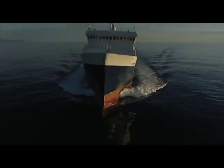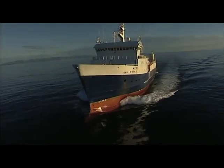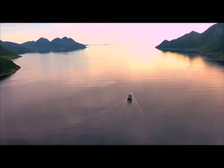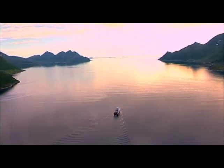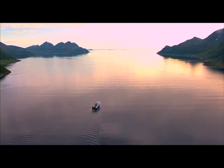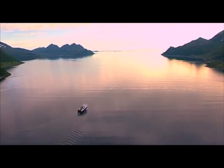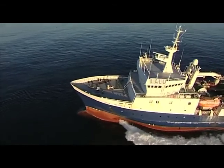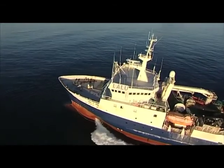Near the Arctic Circle, a fishing boat called a trawler sets out into the open sea. These icy waters off the coast of Northern Europe are one of the richest fishing grounds in the world. This is where the journey of the fish finger from sea to me begins.